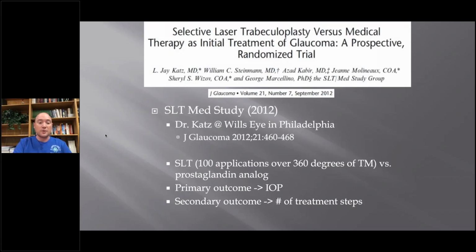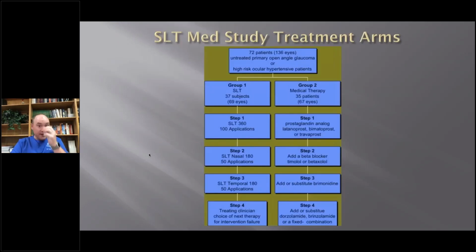This was the study. You notice they looked at SLT, about 100 applications over 360 degrees of meshwork, versus a prostaglandin analog. They looked at the primary measure, how much did it lower the IOP, and a secondary measure, the number of treatment steps. Basically, this was randomized, placebo-controlled, or I should say the placebo was the drop, but it was a randomized, multi-center study.